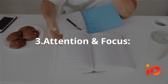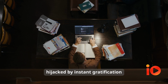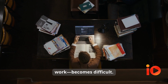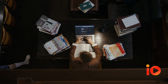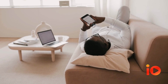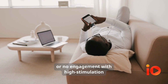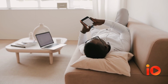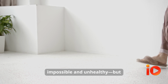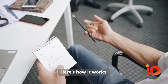3. Attention and focus. When your reward system is hijacked by instant gratification, sustaining attention on tasks, writing, studying, work, becomes difficult. Part 2. The dopamine detox explained. A dopamine detox is a deliberate period of reduced or no engagement with high-stimulation activities. The goal isn't to eliminate dopamine entirely, that's impossible and unhealthy, but to lower baseline stimulation so your brain can recalibrate. Here's how it works.